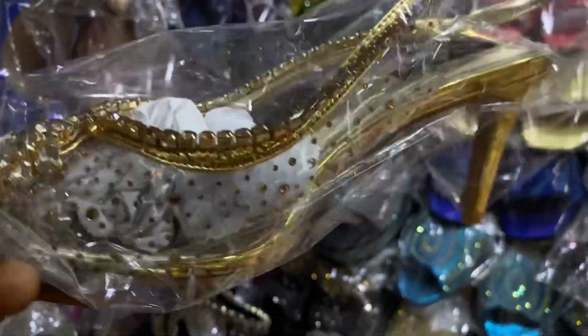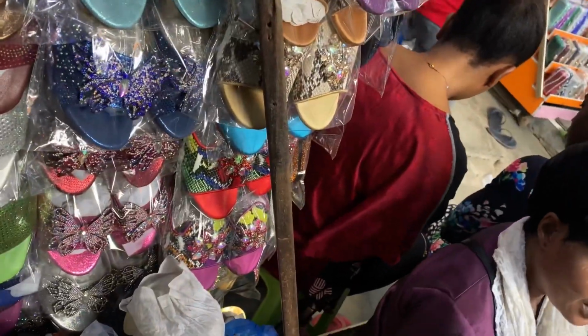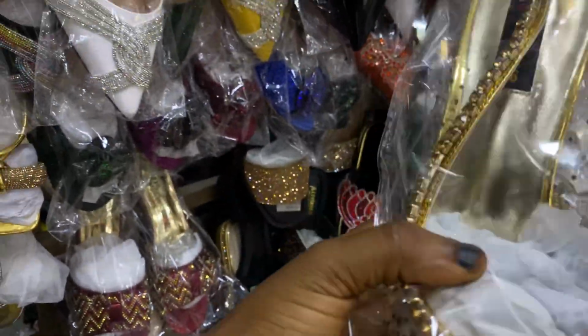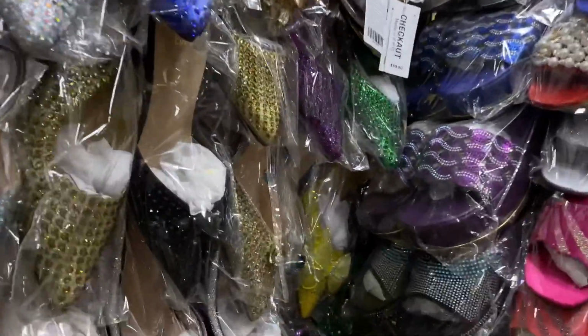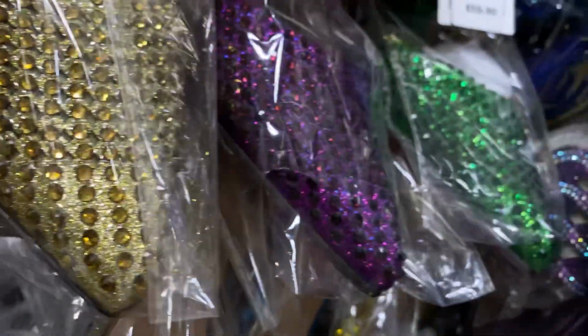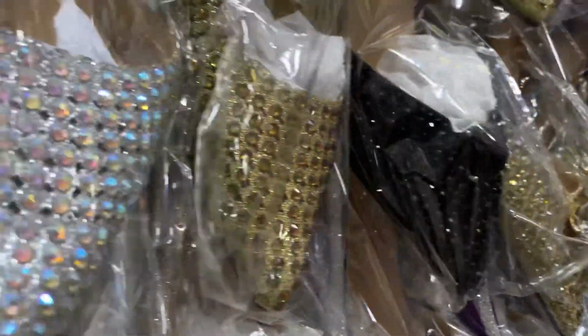Look at these shoes. Wow. This is very pretty. It's transparent heels. So pretty. So this is the gold and that's the silver one up there. Can I see this design? This black. See the silver. Yeah, look at this. Yeah, look at these designs. These are so cute. These are high class shoes.